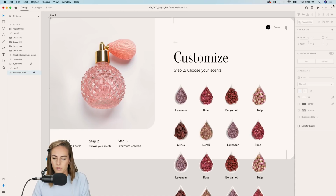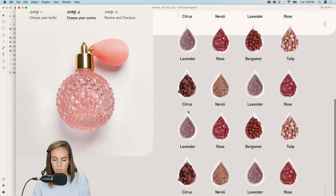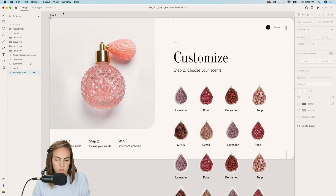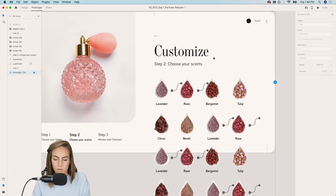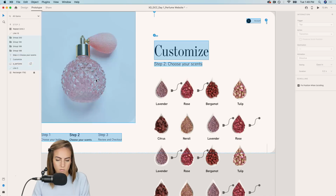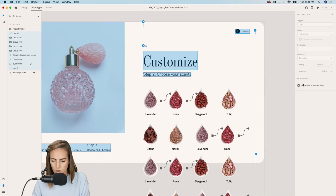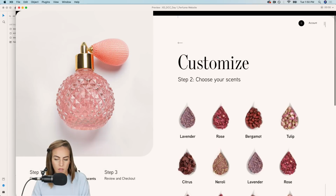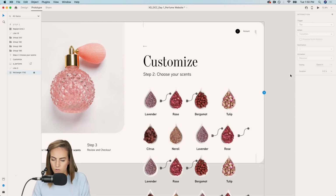So I'll let you preview what it would look like now before adjusting anything. If we start scrolling, it doesn't look too great because there's things moving. So the trick that we need to do is go over into prototype mode and make sure that a few of these items stay fixed. I'm just going to select most of these items. The only thing that I really want scrolling are the scents. So I'm going to select all of these. I think that's it. And we'll say fixed position when scrolling. So just this little check mark, and it's under prototype mode. Okay, so let's preview it now. I need to do the background also.